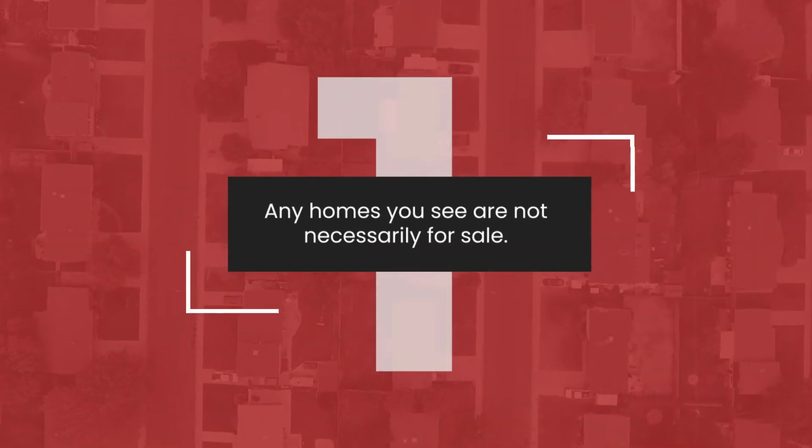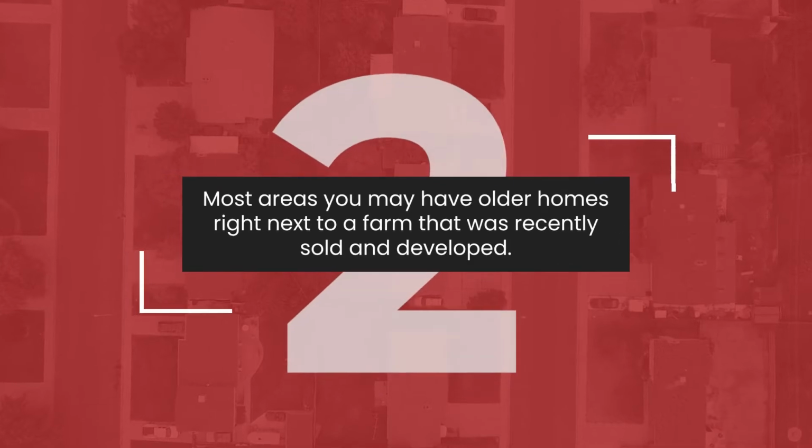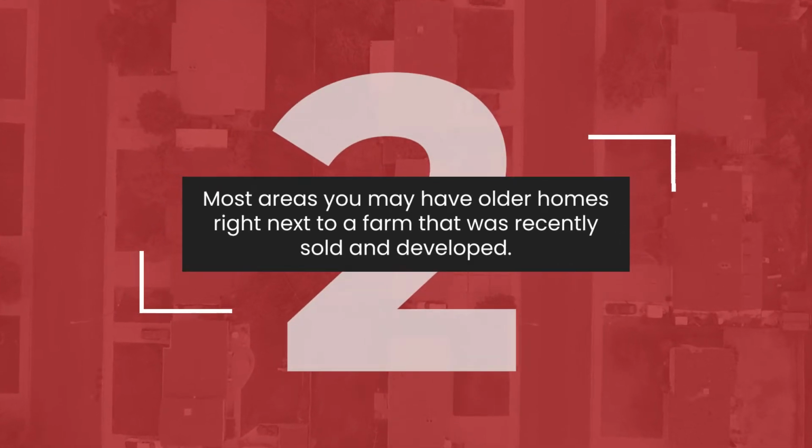Ready to start? There are 3 items I want to point out right off the bat. First is that any homes I show you today are just examples of the types of homes in these areas. They're not necessarily for sale. Second is that in most areas you can have older homes right next to a farm that was recently sold and developed. So you will see many examples of 1950s homes right next to a brand new housing development.